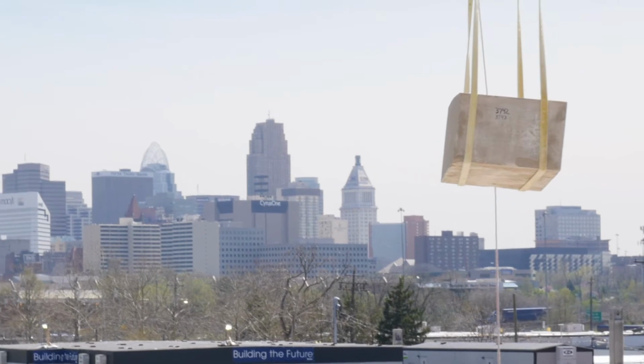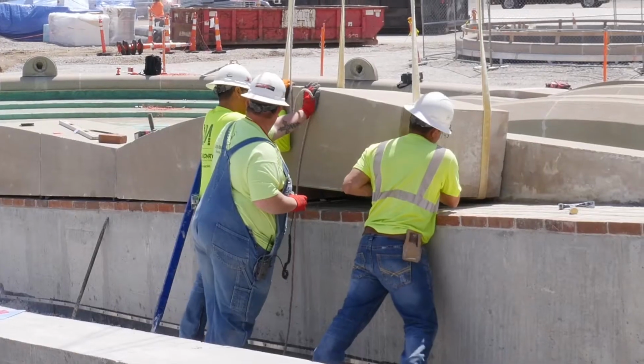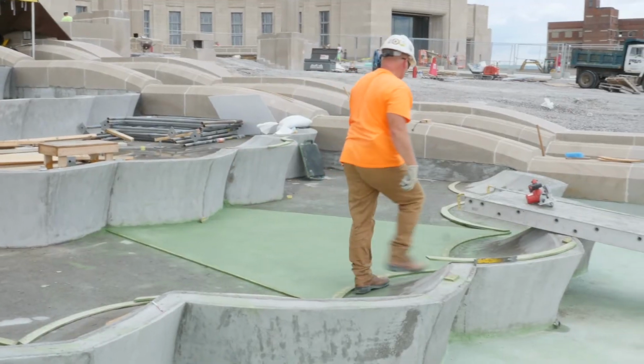Historic granite and limestone that had been carefully removed were replaced in their precise locations around the fountain and plaza. As a final step, a rustic terrazzo finish is being applied to the fountain surface.